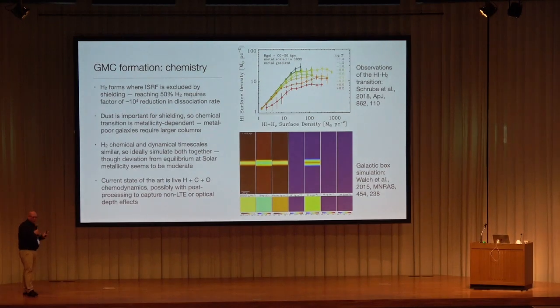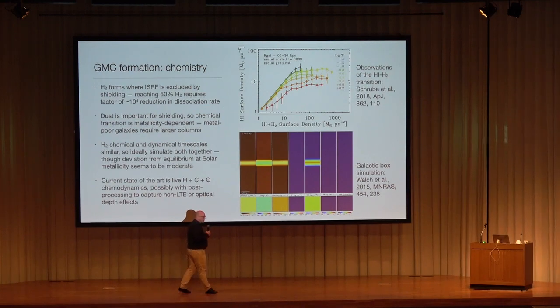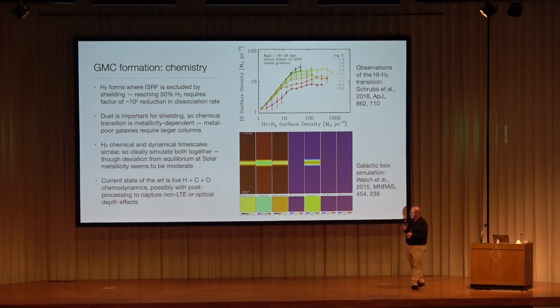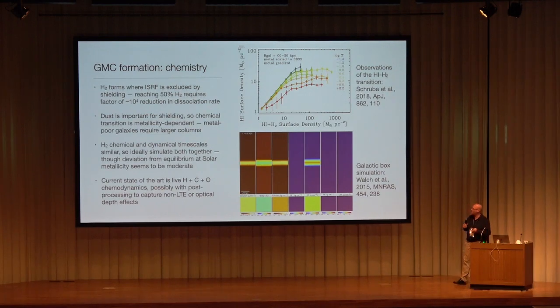All right, so part of forming a molecular cloud is dynamics. You have to bring the mass together, but another part is chemistry. After all, if you're going to form a molecular cloud, you need to form molecules. Well, so what's involved in that? Well, you need to transition from HI to H2, and to do that, you need to block out the background interstellar radiation field. In fact, in order to get to an H2-dominant composition, you need to reduce the dissociation rate from interstellar radiation by about 4 dex.